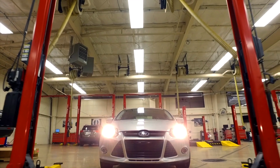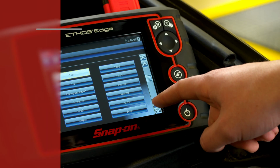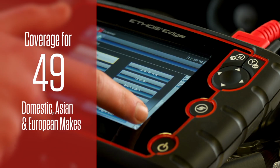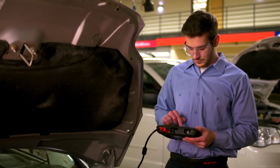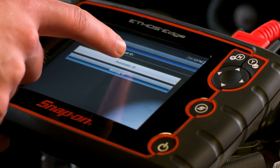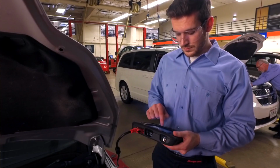Any vehicle that shows up in my bay, I'm ready. With full OEM-specific coverage for 49 domestic, Asian, and European makes. All that is included. I'm fast off the line. With automatic vehicle ID, it reads the VIN, so I don't have to.